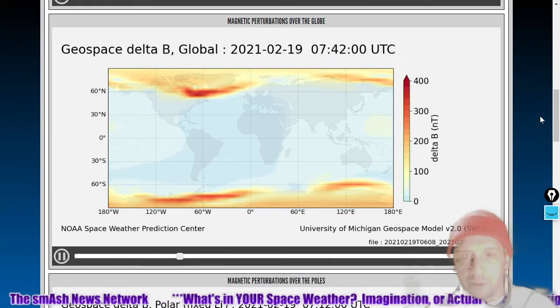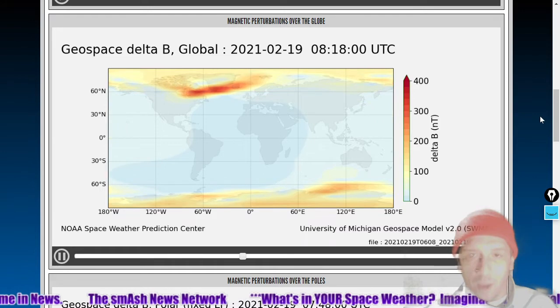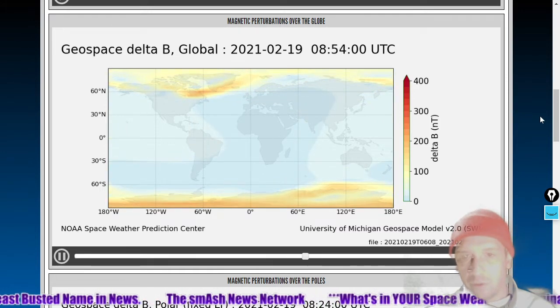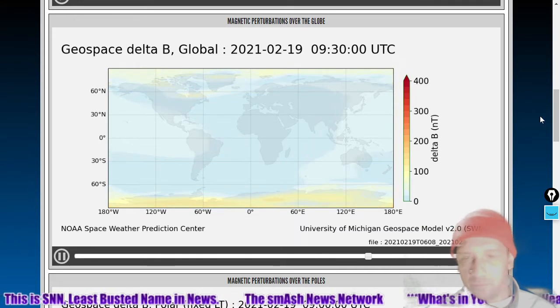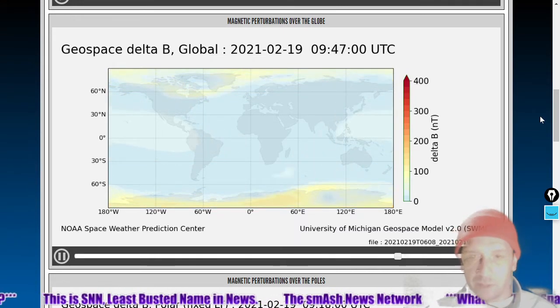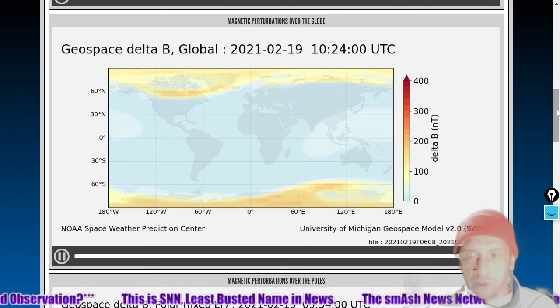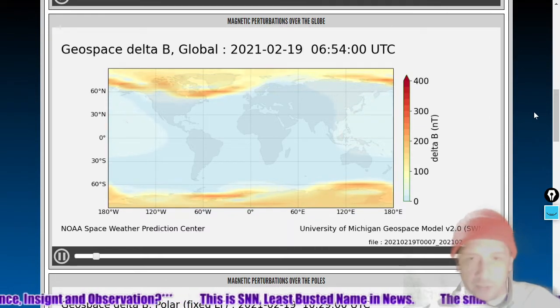Here's another view of the same data here. This is a synoptic map. It's, once again, ground magnetic perturbations, changes in the Earth's B field. And you can see about where the Canadian North Pole would be located. Is there another South Pole south of South America? There's certainly one south of Australia. I'm going to let this play through a second time here.